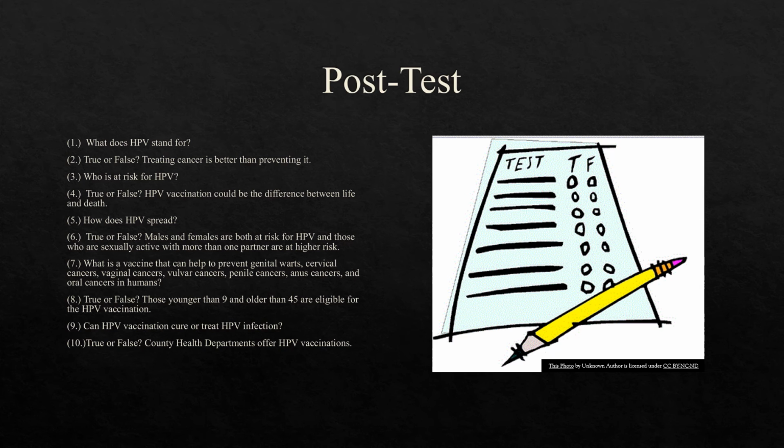Number 8, true or false? Those younger than 9 and older than 45 are eligible for the HPV vaccination. That would be false. It would be those age 9 and older, up to 45, who would be eligible. Number 9, can HPV vaccination cure or treat HPV infection? No, it cannot. Remember, it can only prevent it, and that's why that age group of 11 and 12 is such a crucial age to get the vaccination before they become sexually active.